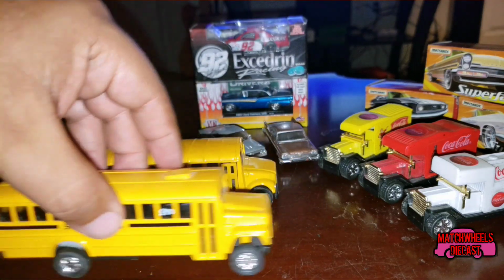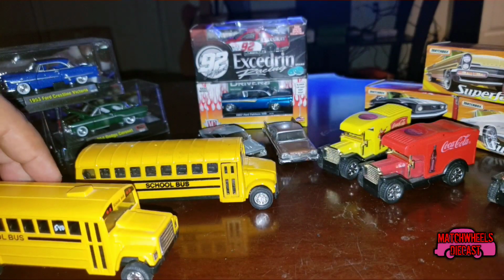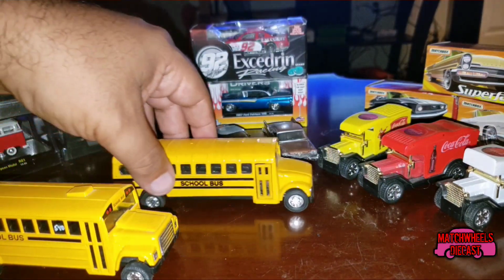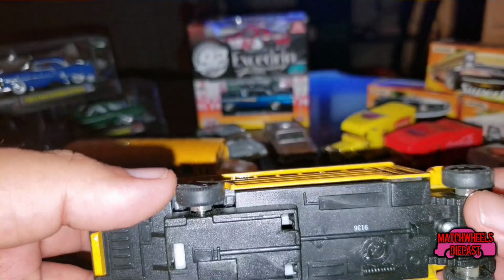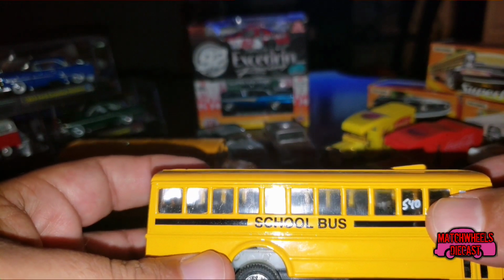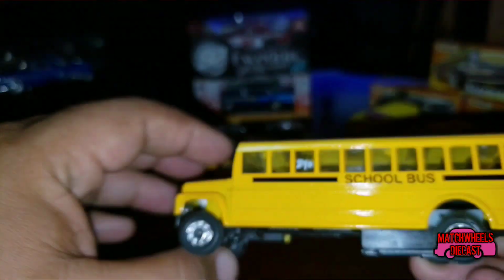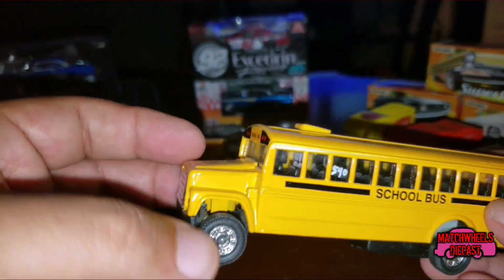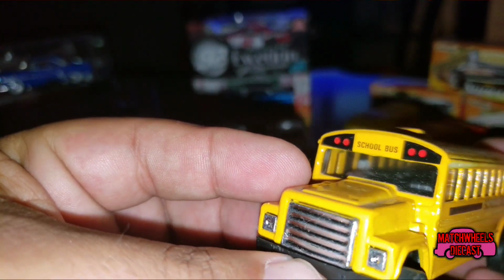These are the kind of buses you could find at like a car wash that you can buy while you're waiting. They're pull back and have a little motor inside. Both of them have rubber tires. There's nothing marked on the base to show who makes them. Now you'll notice the 540 in the window. My father, when he drove school bus at one point, was Route 540, so he thought it'd be fun to write it in the window. I still don't know how he did that.